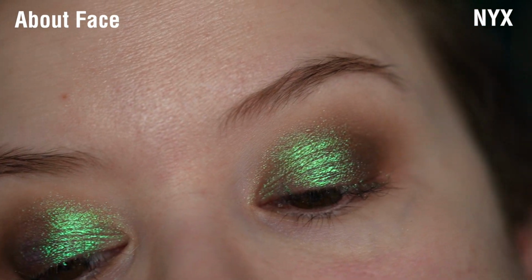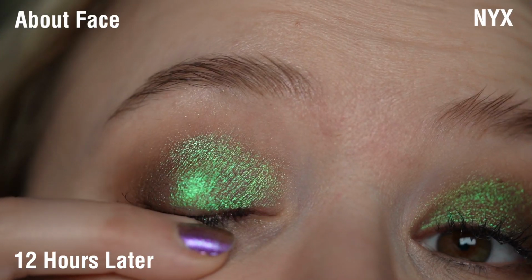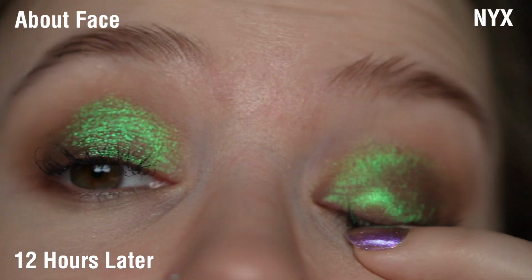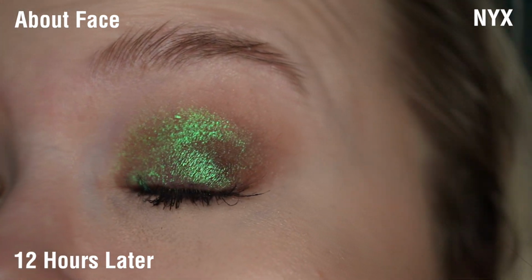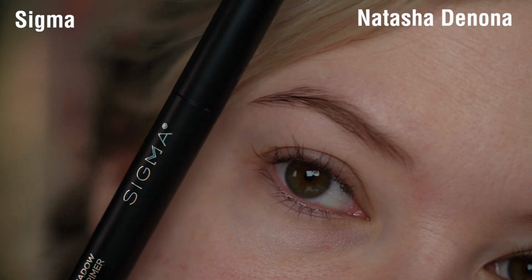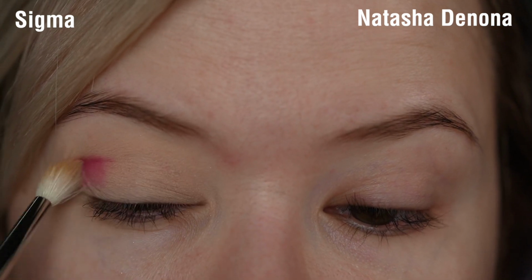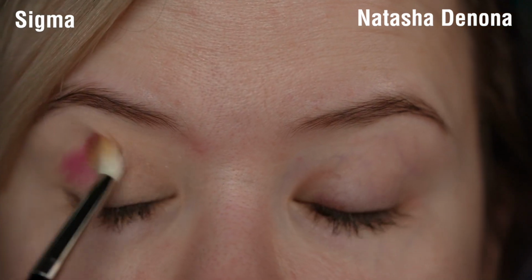So I was very impressed because I don't really reach for the About Face all that much. I feel like the times I've used it, I have had some hits and misses with blending on top of it. We're on to the last two primers. I have the Sigma eyeshadow primer and the Natasha Denona. I have repurchased this multiple times and I do really like the way that most eyeshadows blend on it. However, it usually doesn't have, spoiler alert, the best wear time, and it's probably because it is the closest thing to a concealer without being an actual concealer.